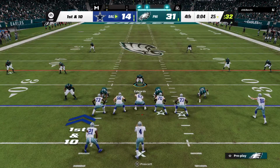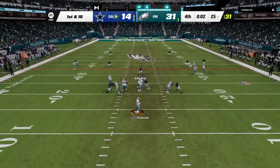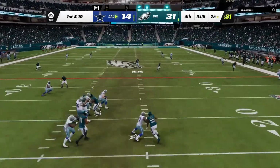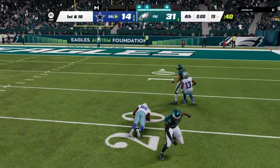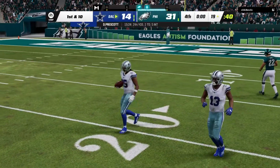Where we stand right now in the 4th quarter, this one pretty much out of reach. And, Charles, I know they're going to be disappointed about several things with this ball game, but the selfish... He's got a man, complete! And they're going to get this down inside the 20.